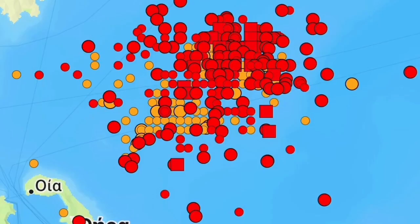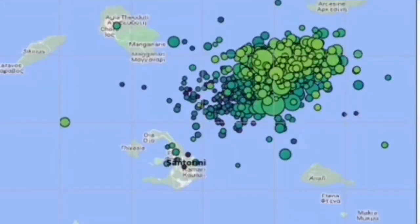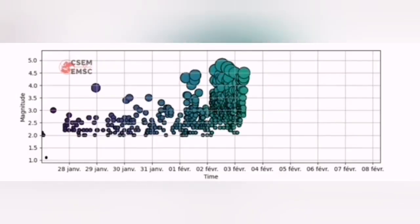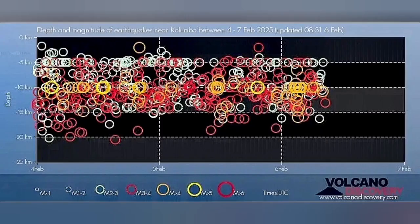What is interesting is that these earthquakes are concentrated to the north of the well-known Santorini volcano, which erupted 4,000 years ago. And this area that is now the center of the earthquakes, and you see the swarm here, the magnitude of them, and here the depth of them, is related to what we call the Kolumbo active field of the volcanoes. Most of the earthquakes are at a depth of 20 to 5 kilometers.